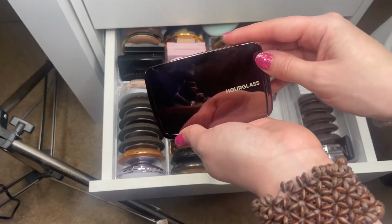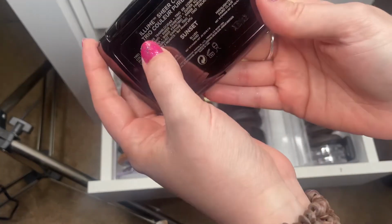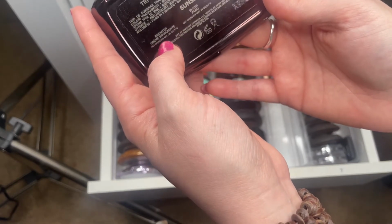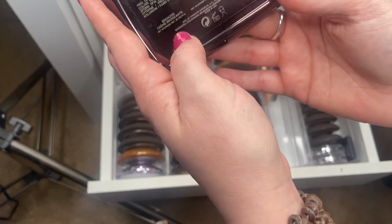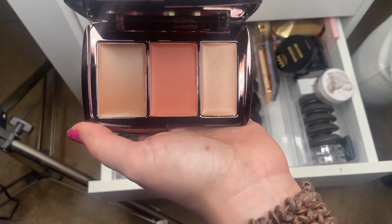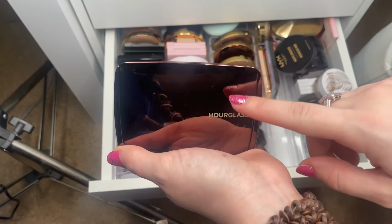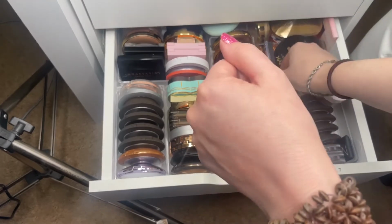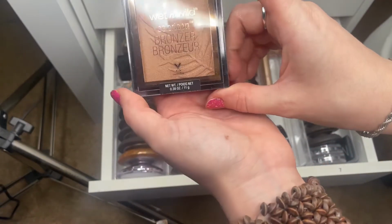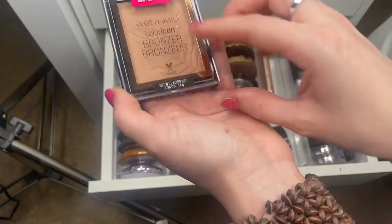All right, from Hourglass. This is one of my favorite products from Hourglass. This is the Sheer Color Trio, in Sunset. It's got a bronzer, a blush, and a highlighter, and this is what it looks like here. It's absolutely gorgeous, guys. I really love this palette. I will be using this more in the summertime. I don't know why I'm not using it all year, but it's just something I pull out more in the summer.